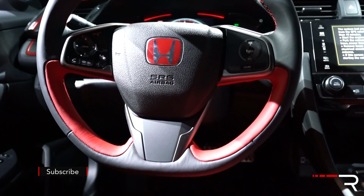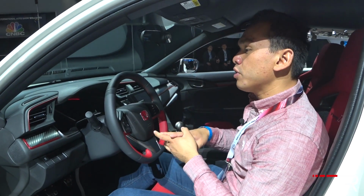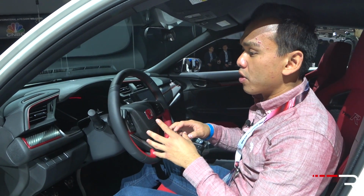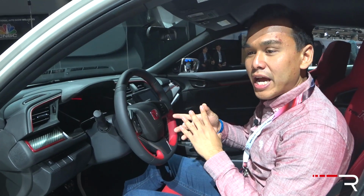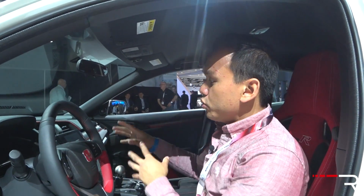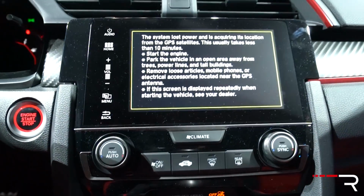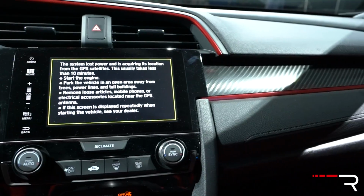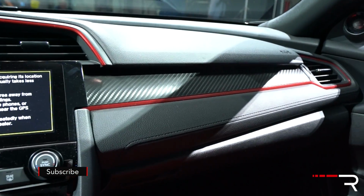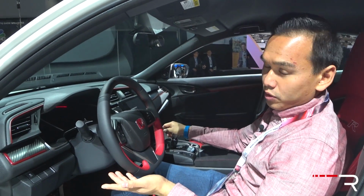The red on the dash, the red on the seats, the red stitching everywhere, and it's interesting with the content that Honda equipped the Type R with, because Honda says that it's almost like an LX to start. You don't get a sunroof, for example, you don't get the lane watch, but you do get some of the elements from the higher trims. You get the premium sound system, you get the upgraded display with Apple CarPlay and Android Auto, and then of course you have a 6-speed manual here, which is the defining element of a Type R. It's the only transmission available.